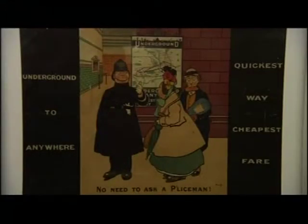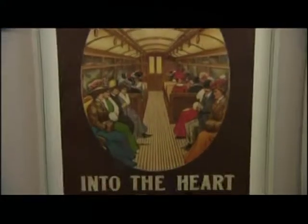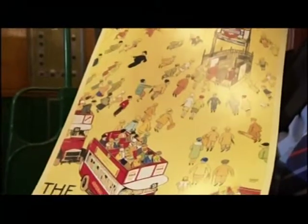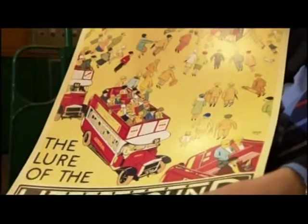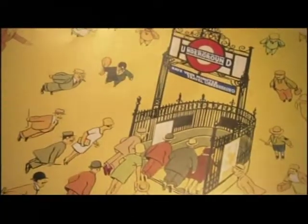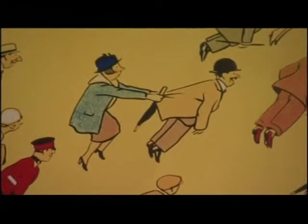Posters. This is the first art poster on the Underground from 1908. Thousands more would follow. So posters had to do an important job: communicate, sell, warn, advise, and they were done in such a stylish way. Style which also helped define the Underground brand.